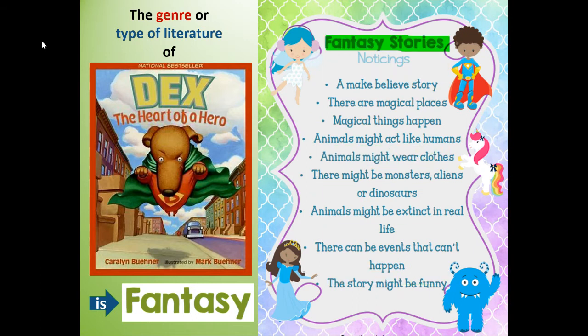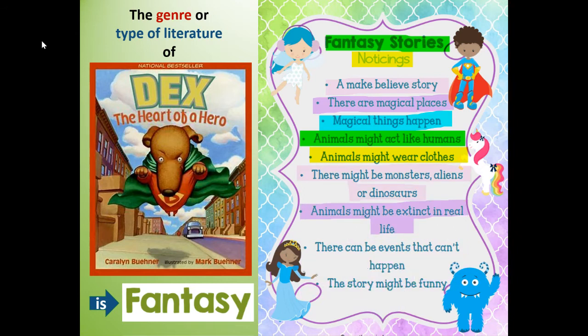So here are some of our fantasy story noticings. It's a make-believe story. There are magical places, and magical things happen. Animals might act like humans, so Dex definitely acts like a human. Animals might wear clothes. Dex wears clothes. He wears a superhero costume. There might be monsters, aliens, or dinosaurs. Animals might be extinct in real life. There can be events that can't happen, and the story might be funny. So definitely Dex, the Heart of a Hero, fits much of that criteria, and it is a funny story.